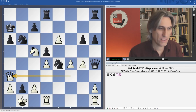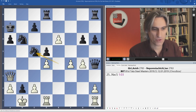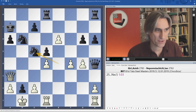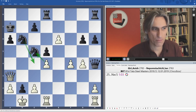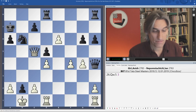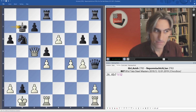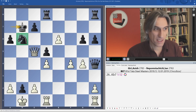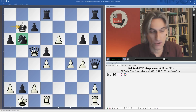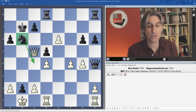Giri played queen a3, but now it is possible to exchange on c5. If pawn takes, then the knight will simply hop into c4. But after queen takes, a demoralized Anish Giri resigned in this position. Well, in this case, black's king is absolutely secure because it has the knight covering, and that knight, as we have seen, potentially can hop into c4.